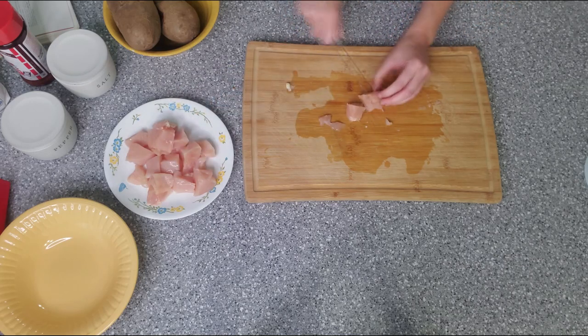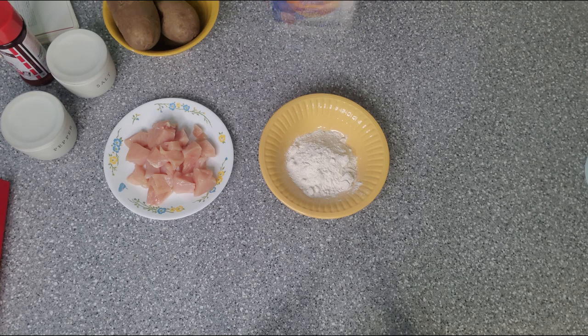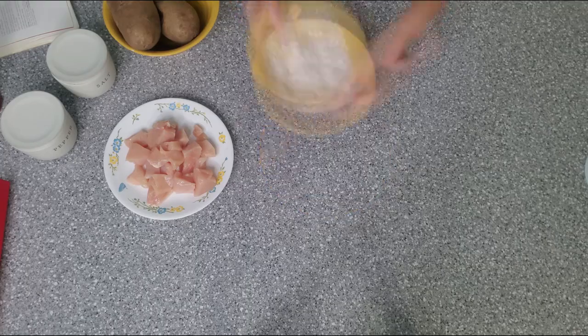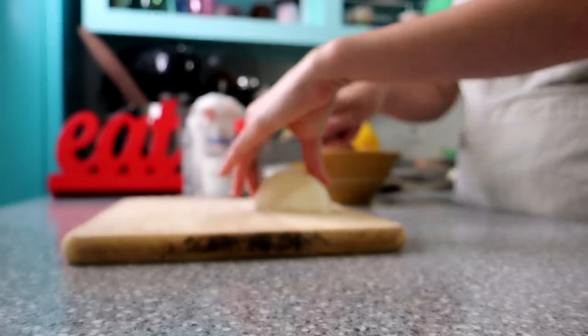I try to make only what we'll eat at the picnic and maybe a little bit more just so I don't have a lot of leftovers I need to keep in the cooler in the car. I then fry them in my cast iron skillet in a little bit of oil and that's it. It's easy and one of our favorites.